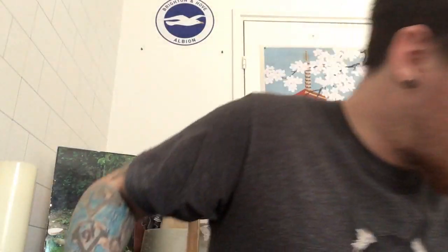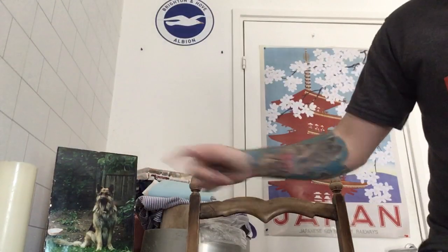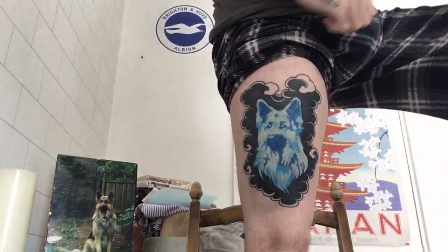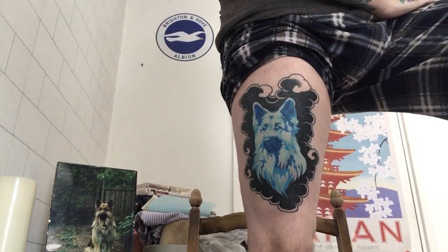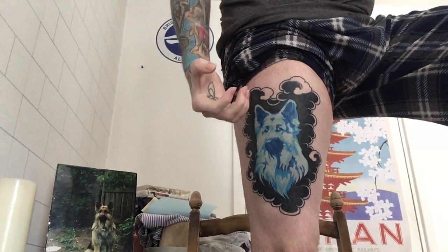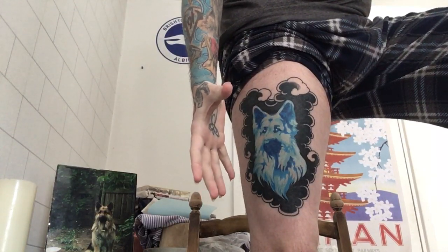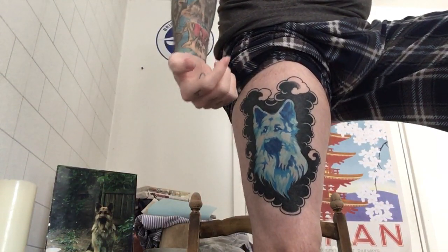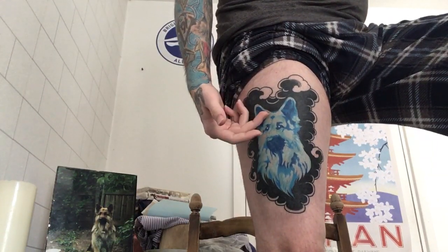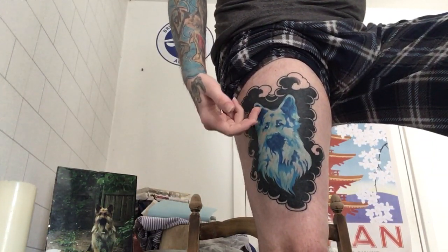But anyway, let me show you the tattoo. It's of my boy Deefa. Obviously you've seen this one of him. That's how he looks now. As you can see, I've had him in blue. He's a representation of my Patronus in a certain sense, from Harry Potter. I thought I'd have him in blue since he's passed on. He's now basically my Patronus charm animal.